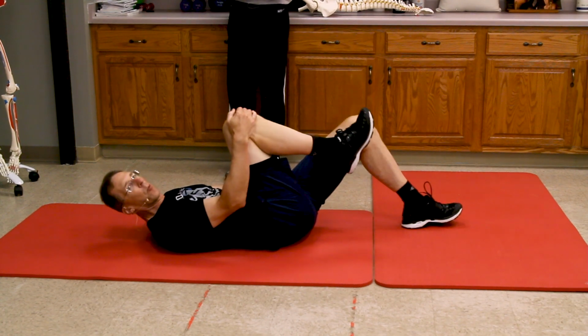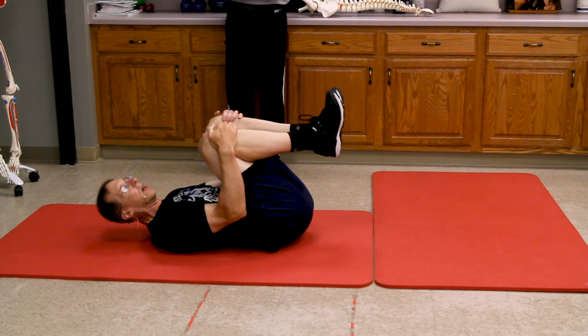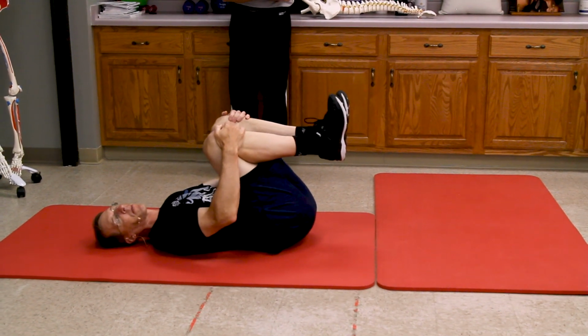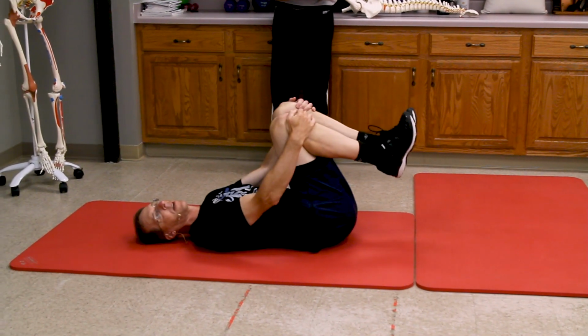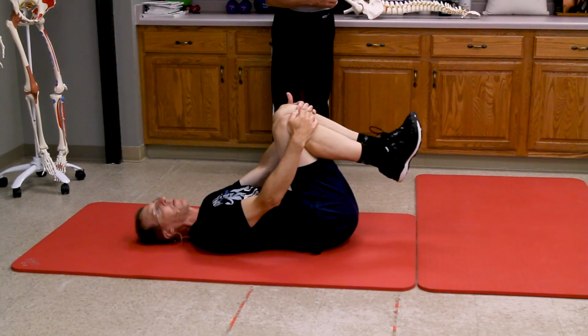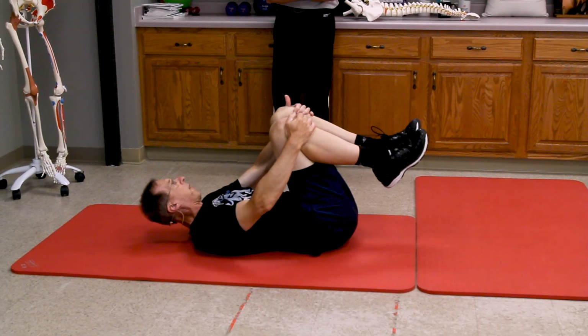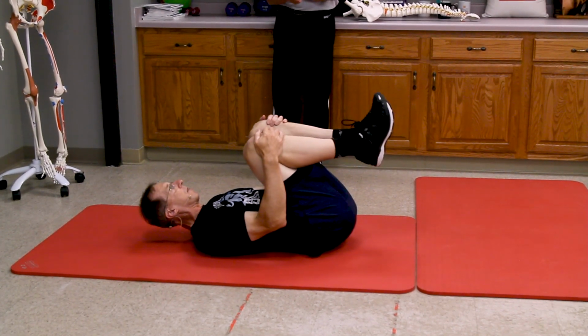And then eventually you're going to work up to bringing up the one leg and then bringing up the other leg to follow, and you can do pressure on, pressure off, pressure on, pressure off, just giving it a little stretch. And you can do 10 repetitions with this too. And it's the same thing. You can do this every hour if you want, if you get relief.